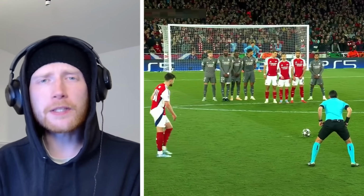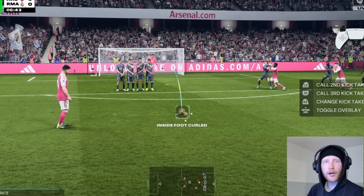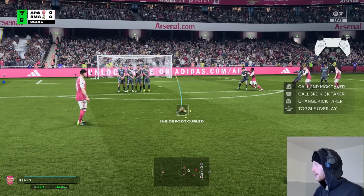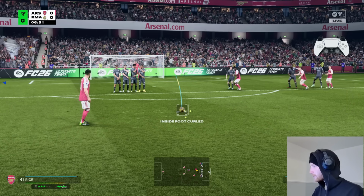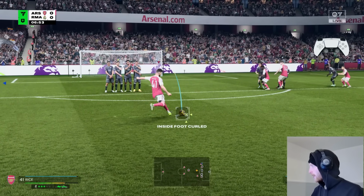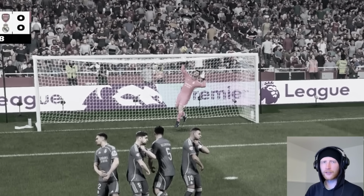We're starting with this perfectly curled Declan Rice free kick. I've created the exact scenario in FC26 and we just have to try and curl it into this corner. Here's our first attempt. We're going to power it. Rice. That was not great. And I also feel like that dive was very dramatic from Courtois.